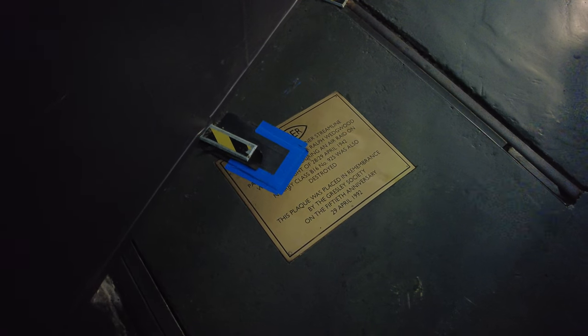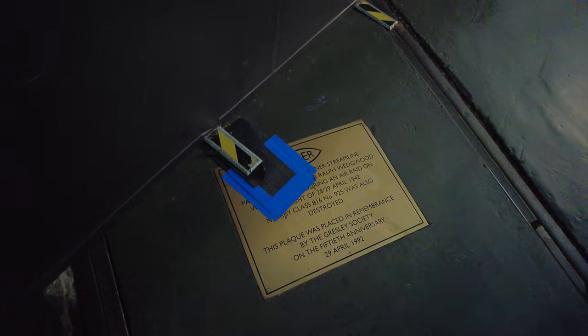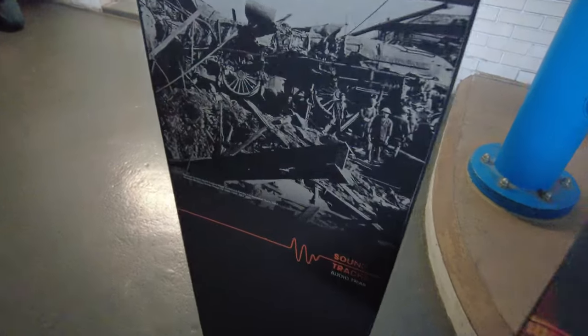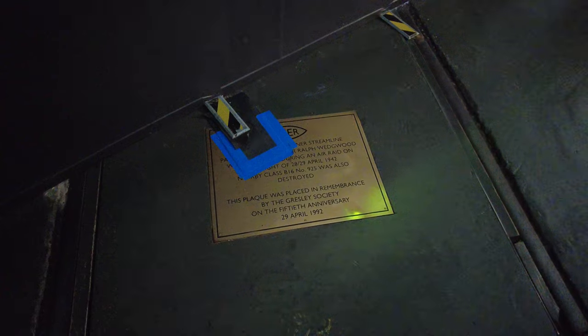So I came all the way to the Railway Museum to film an opening by this plaque, only to find a sort of construction wall and a bit of tape over it, which is a bit disappointing. But basically the plaque commemorates an air raid on the 28th and 29th of April 1942, where the A4, Sir Ralph Wedgwood, was destroyed. If I just come over here, there's actually a picture. If I just zoom in on here, you can see the loco just over the back there and just make out the name. And it was on this spot. So the plaque here was put here by the Gresley Society on the 50th anniversary of the raid, so that was the 29th of April 1992. So anyway, with that said, let's go and have a look at the box.